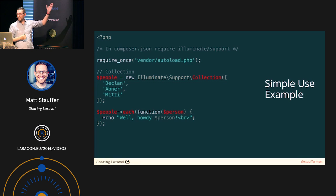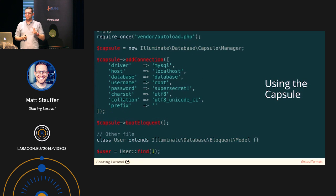And then we just create a new collection. And if you've never used collections before, they're like arrays on steroids. They just give you a lot of additional ability on arrays, like each and all filters and maps and all this kind of stuff. And I just used it. That was it. All I had to do was bring in the code, new it up, and use it. And that's it. That's the simplest possible way to do it.